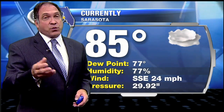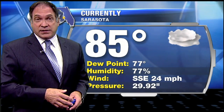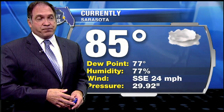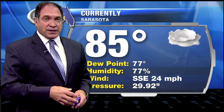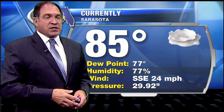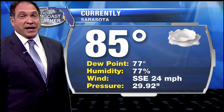In addition, gusty winds are certainly possible from some of these storms, maybe 40, 50, 60-mile-an-hour winds. And some of the storms that move onshore are capable of doing some brief damage to some structures like pool cages, things like that. So, if you can, stay indoors until all of this stuff passes by in the afternoon, and you'll be happy you did.